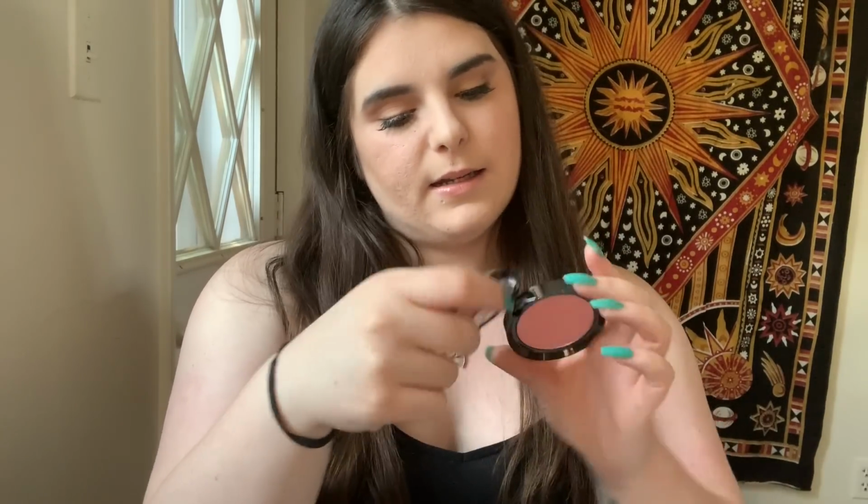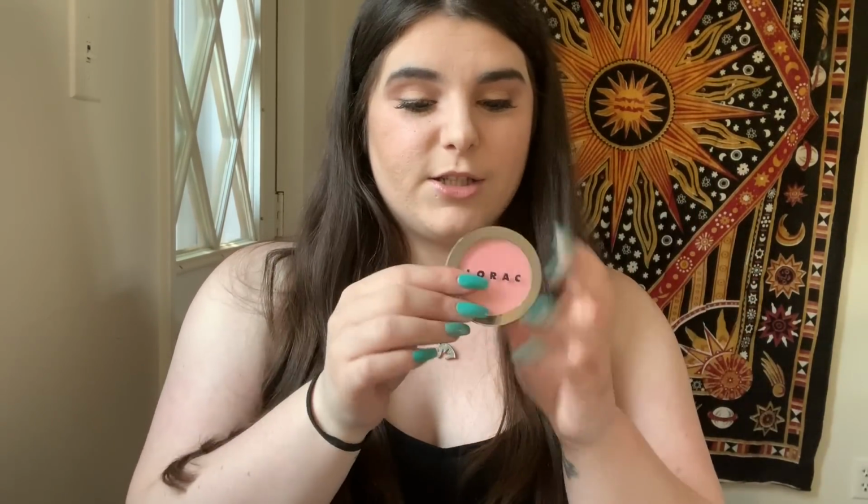All right, so also from Lorac, I have their buildable blush, and this is in the shade Spectra. This was $2 or $3.99, I can't remember, but it retails for $23. They do have these available on Lorac's website, but they don't have this particular shade, and that's a shame because I do like the shade. For somebody with my skin tone, I think this is a really natural flush of color. It's easily buildable. It blends out really nicely. So if you want something more subtle, or even a more intense look, you can definitely do that with this. So I would pick this up if you see it.